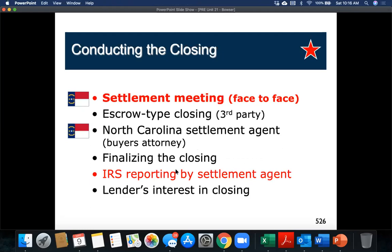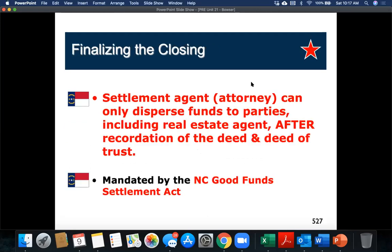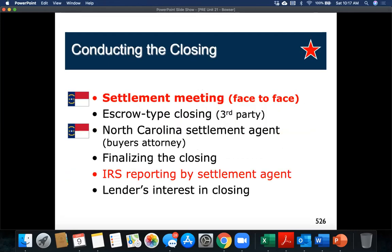All righty, so the brass tacks, here we go. Conducting the closing. Settlement meeting. We have a settlement meeting. It is face-to-face. Ours is typically face-to-face. Now, everybody may be together, like we saw if it's a HUD, or they may not be meeting at the same time. But we do have the settlement meeting.